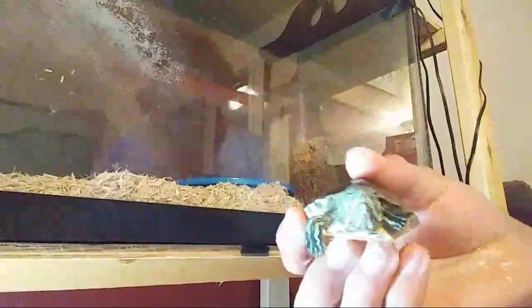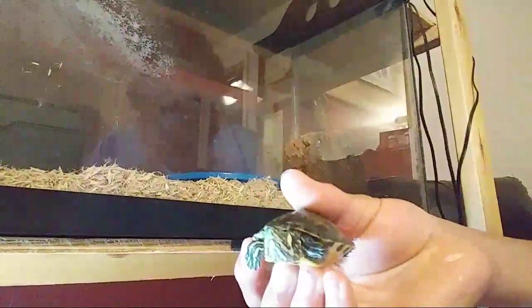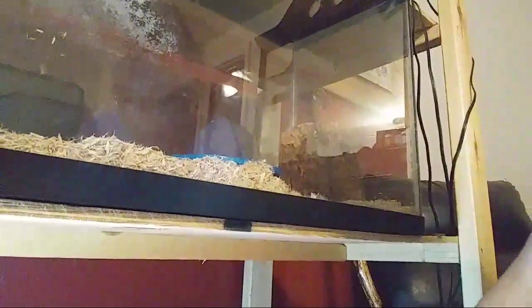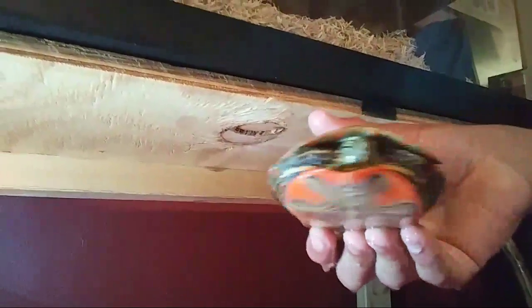This one I believe is a she, from the way the carapace is, because there's no indent and the claws are shorter. I believe this one is a female, and she's about 33 grams. She's growing a lot right now. And I have the Western painted right here.